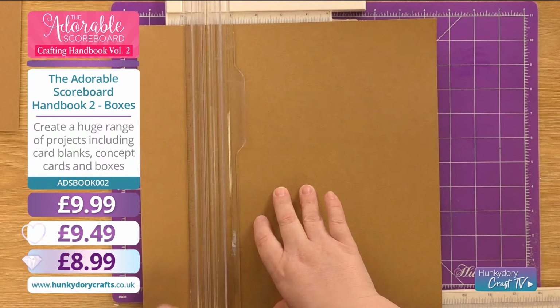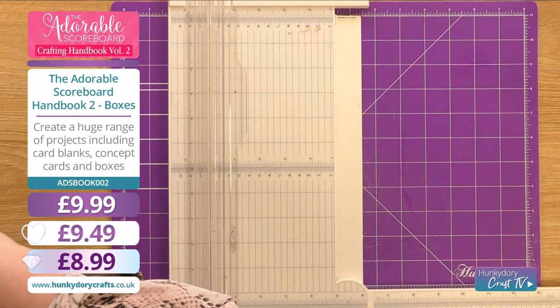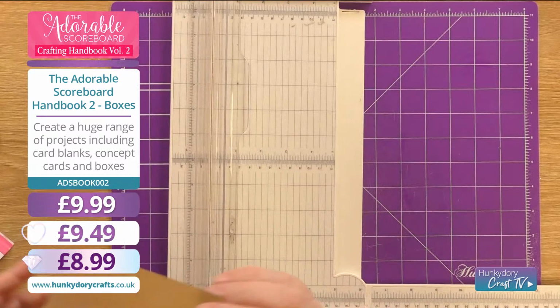Yeah, very much so. So this is going to be our base. I'm going to do all my cutting first and then all my scoring, just because it makes it a little bit more efficient. And then we need to cut our lid. So this is where I'm going to take my A4 and I'm going to cut this to 6.5 by 6.